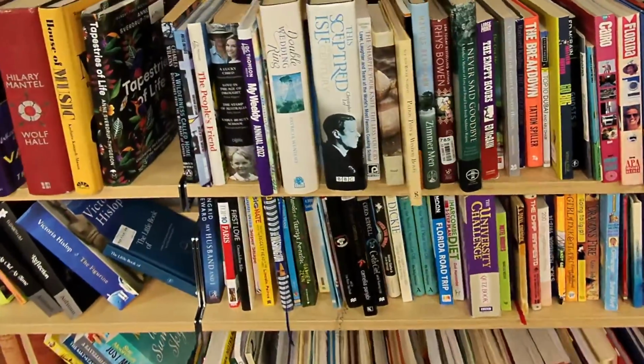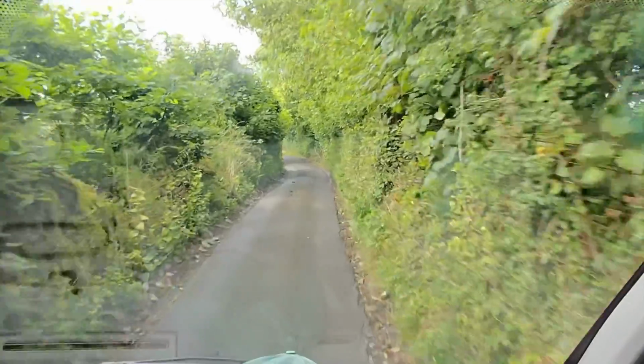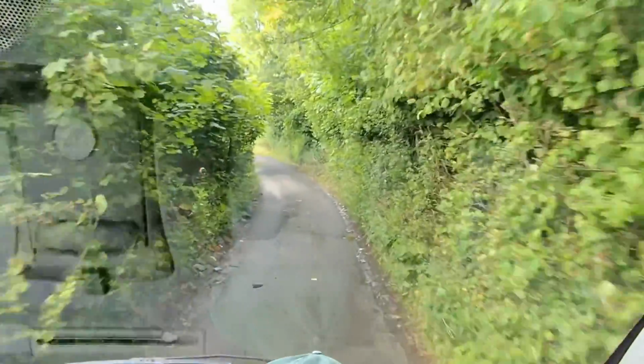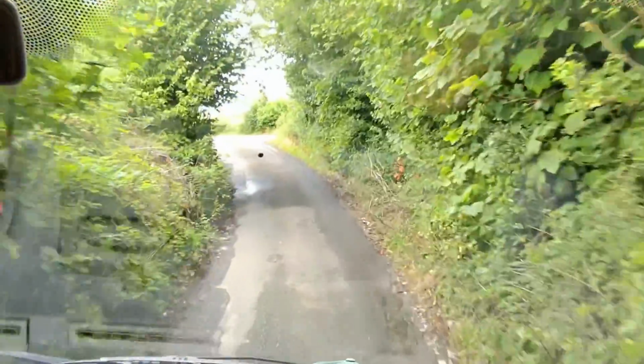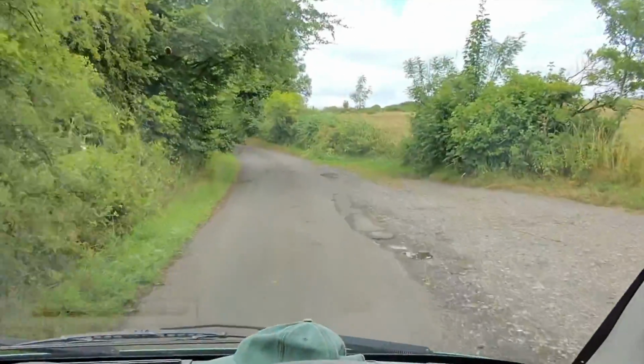Books, 3 for £1. Are they 50p each? Are they £1 each? No, £3.50. So unsurprisingly, we didn't buy anything else in Taunton, and after that it was time to head to our next destination. It was Bexy's birthday eve, so this was going to be something hopefully a bit special.